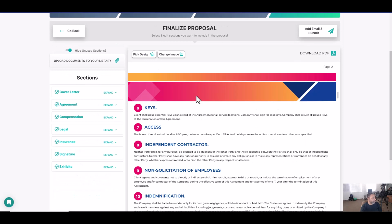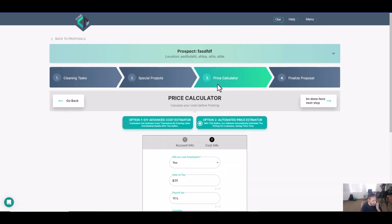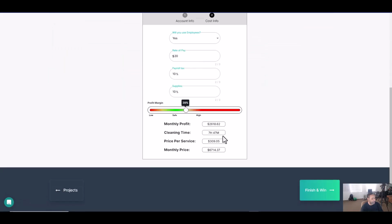But let me go back and show you how to get a little bit more details on the pricing. So what I would pay attention to here only is the clean time. This is gold. This is what everybody wants to know.